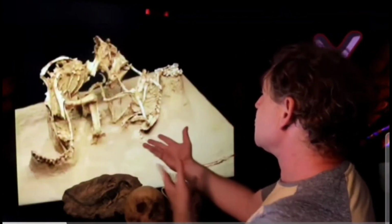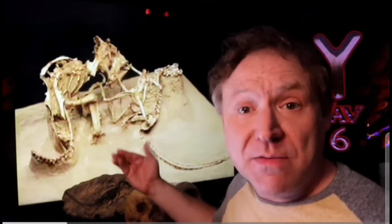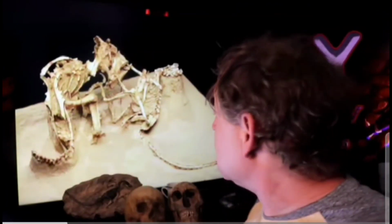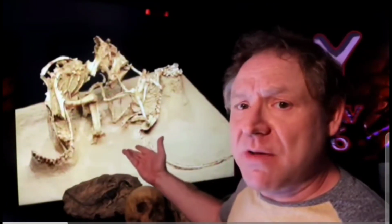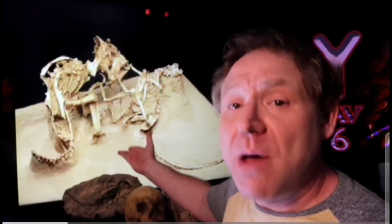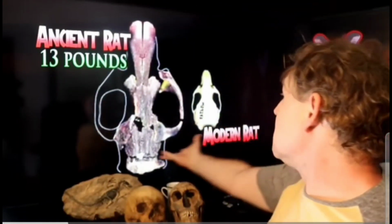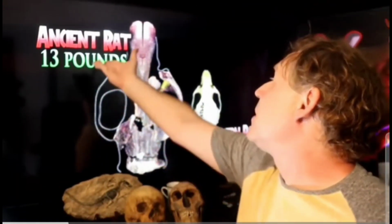Here are two dinosaurs that were excavated and uncovered. They were in mid-battle with each other. I doubt they even had time to look the other way at whatever hit them. So I doubt they were there for millions of years. Whatever covered them up in earth and stone happened fast. Here on the screen, this is a modern rat's skull right there. This right here beside it would be an ancient rat. That thing would weigh roughly 13 pounds, is what it's estimated at.